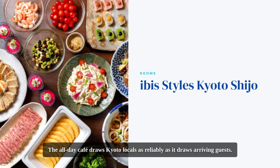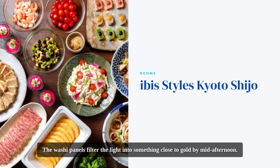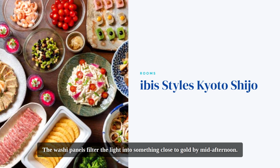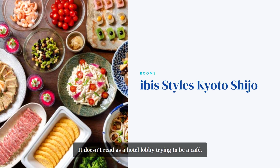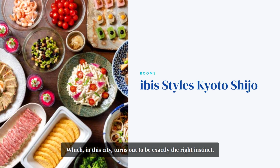The all-day cafe draws Kyoto locals as reliably as it draws arriving guests. Order the coffee. Sit at the long counter. Watch the city move past the glass. The washi panels filter the light into something close to gold by mid-afternoon. It doesn't read as a hotel lobby trying to be a cafe. It reads as a cafe.